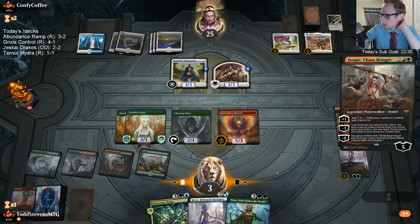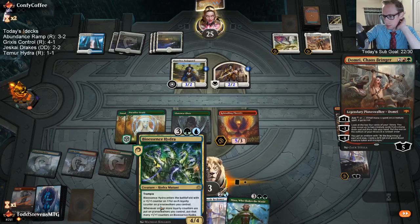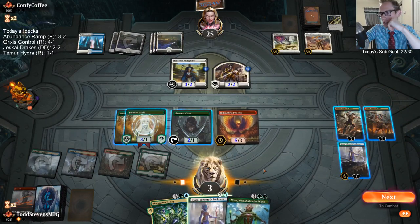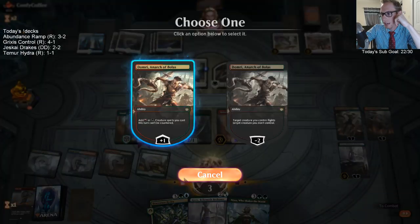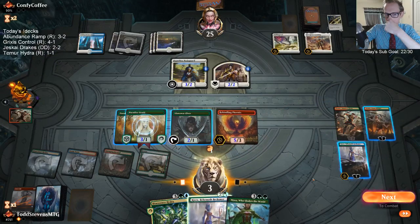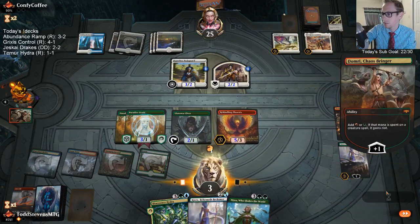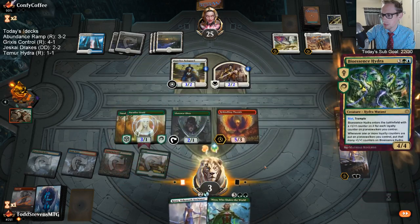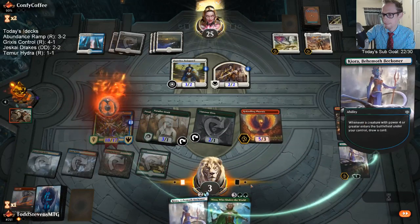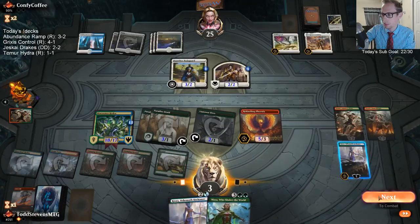So we have 6, 11, 12, 13, 17, 18. So Bioessence Hydra attacks for 18. I guess they don't actually have to block because they're at 25 because of the life gain they've had so far. 18, 17 is pretty big though.